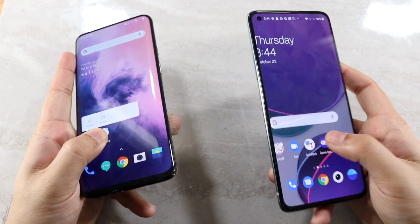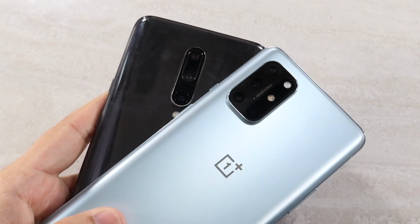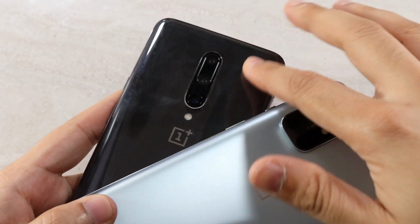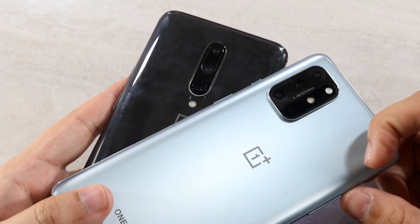Now on the bottom, both of them have USB Type-C ports, which is kind of a guarantee. And on the back, we have kind of different glass backs for sure. The OnePlus 8T has a frosted glass back, which I really like. The OnePlus 7 Pro has that standard glass back that I'm pretty sure everyone has already seen on any phone that has ever had a glass back. I like the frosted glass back now.